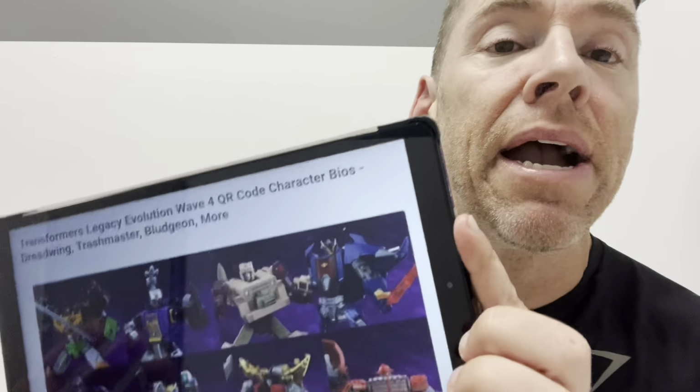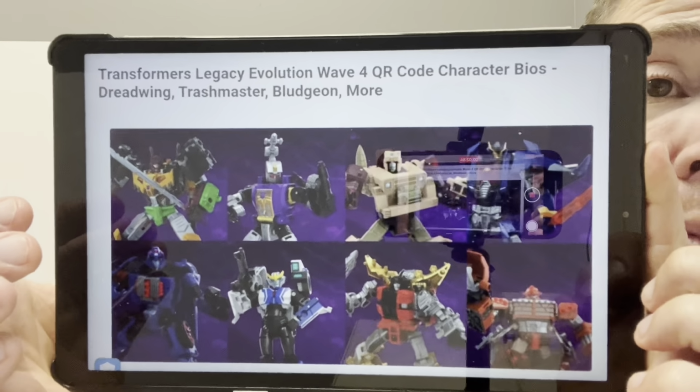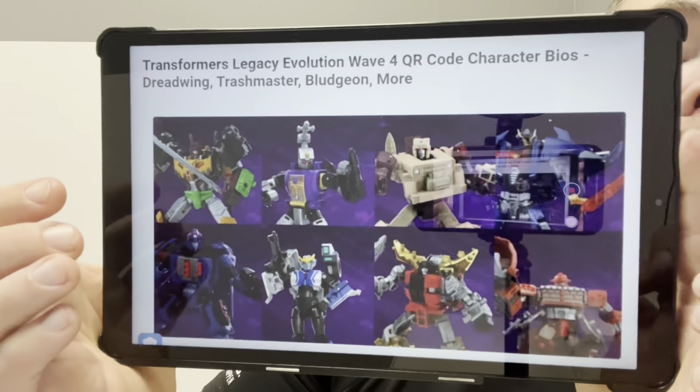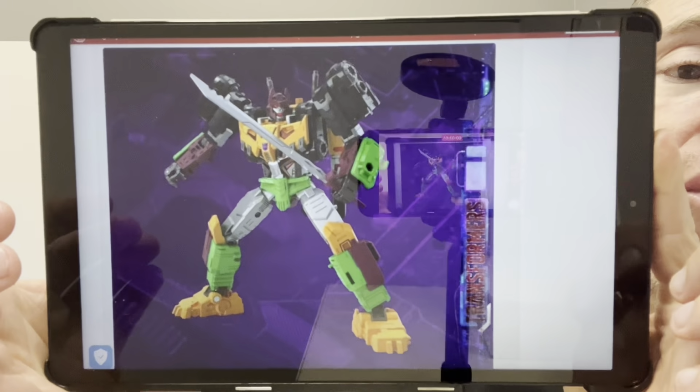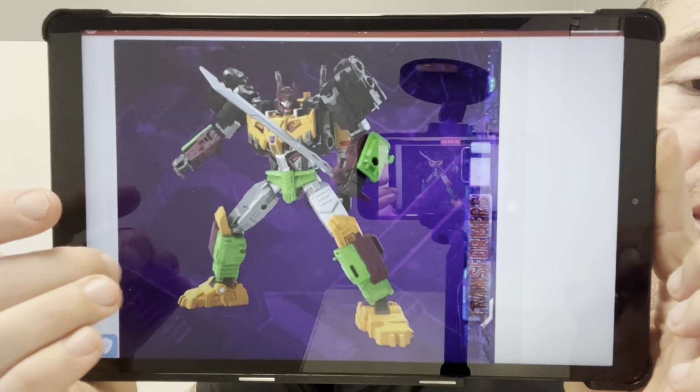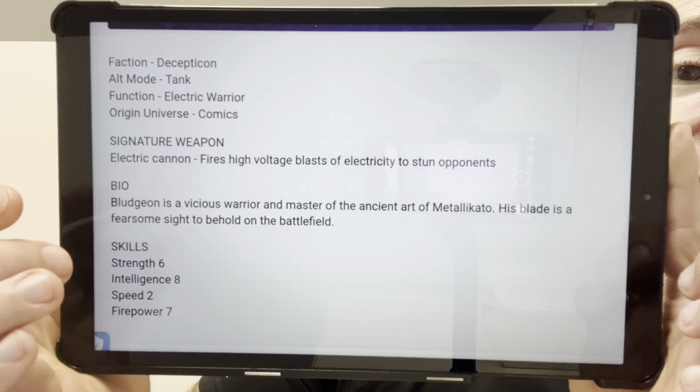Right, I always feature this as well because I know that some people like to know this information, but they perhaps don't want to purchase the figure. So this is where you're going to have to use your pause button if you want to read about them. So this is the last Legacy Evolution Wave 4. This is all the information from these figures if you scan their QR code. So we've got Bludgeon to start off with. For obvious reasons, I'm not going to read them all out to you, but if you want to know all of his stats, you can pause it now and read it out.